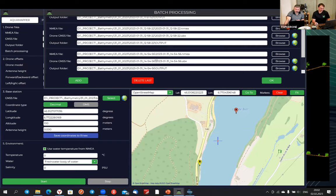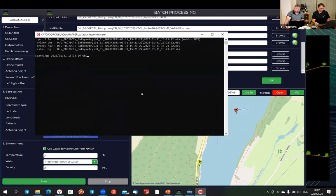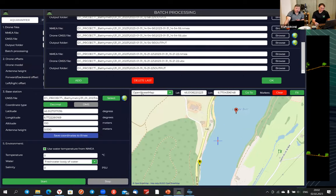It's around a few centimeters. So we check the accuracy. We did a few GCP points in different areas. So the accuracy we're getting is about 3, sometimes 5 centimeters. Definitely.